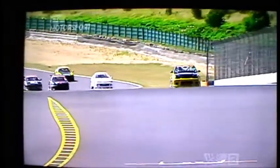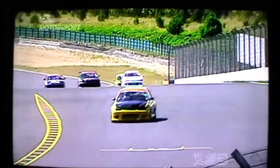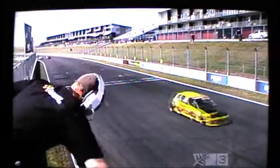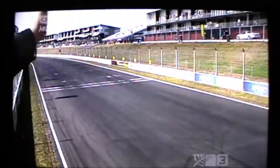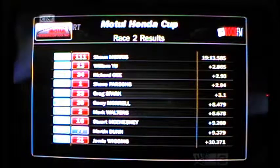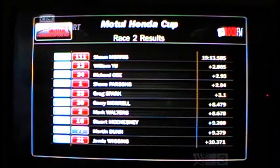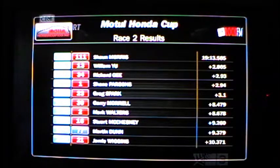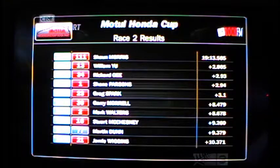So Sean Morris, the 111, the Hydrolink car, in the front as they crest the top of the hill here at Hampton Downs once again. Who's going to go through into 2nd place? Richard Gee's going to be in it, and so too will Sean Parsons, and we'll wait for the judges' call, because that was very, very close. Mobil Honda Cup Race 2 results see Sean Morris driving from grid 21 to take the win from William Yu, Richard Gee, Shane Parsons, Greg Spark, Gary Morrell, Mark Walters, Stuart McChesney, Martin Dunn, and in 10th place, Jamie Wiggins.